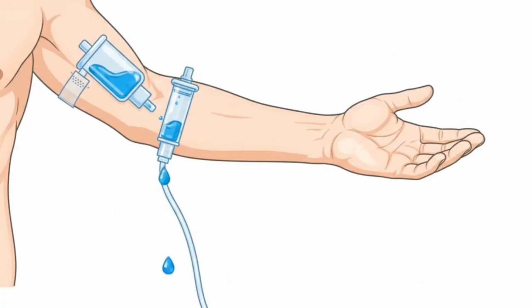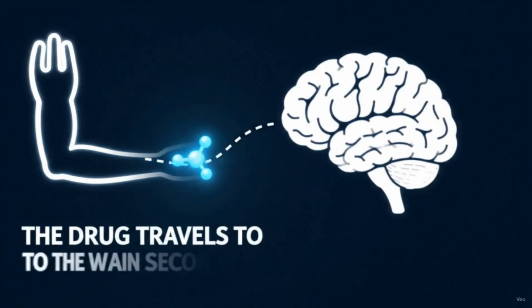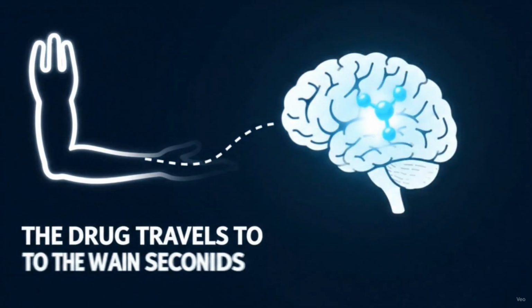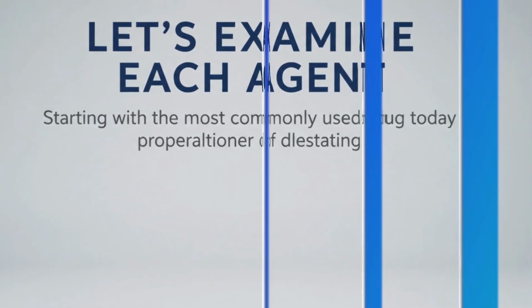Almost all induction agents are given intravenously, directly into the bloodstream through an IV line. After injection, the drug travels from the bloodstream to the brain within a few seconds. Now, let's examine each agent one by one, starting with the most commonly used drug today.